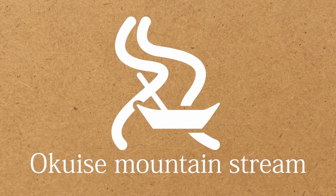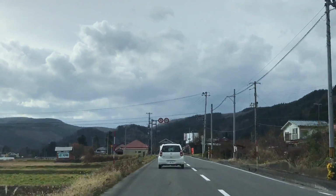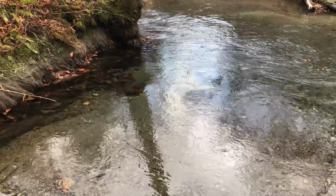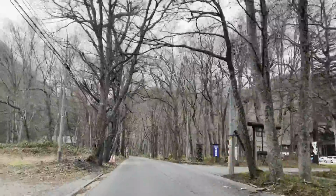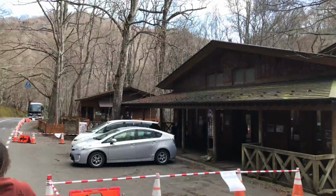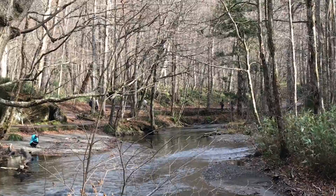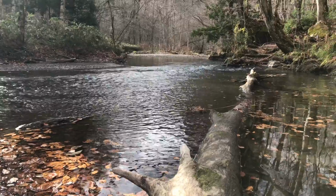Okuise Mountain Stream. Today, we'll head to a place called Okuise Keiryu. This is one of the famous tourist spots in Aomori. I drive up this mountainous road. Then you get to see a very lazy river. Hiking is also possible here, so many people climb up on foot. Look at this clear and beautiful river.